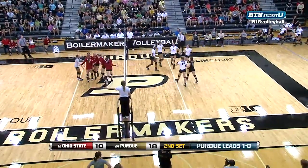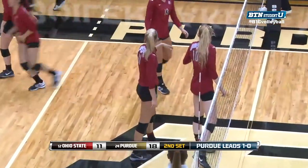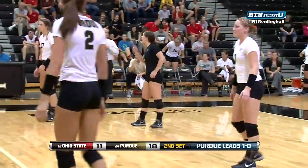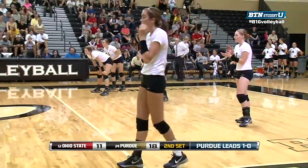Nice job down the line there by Leary, off hands. Haven't seen that a whole lot from Leary tonight. We know she has that shot, being able to swing down line. A lot of times the set dictates where you can go with the ball. Leary finding the shot down the line. Purdue's up 18-11.